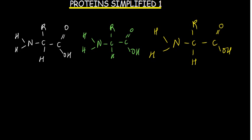Now what is going to happen is that these amino acids are going to be interacting. So this OH and this hydrogen, they are going to react, and this reaction is going to produce a water molecule. In other words, it is a condensation reaction or a dehydration reaction. Same way here, these are going to interact. What are they going to form? They are going to form a water molecule. So same, that is going to be a what? A dehydration reaction.